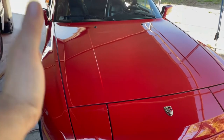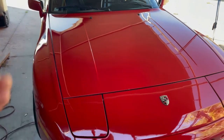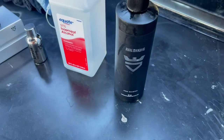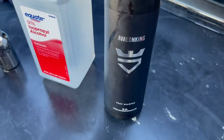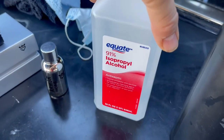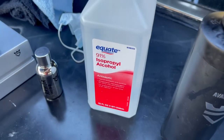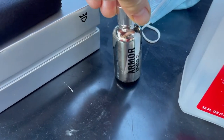So once you've either polished the paint down or clay barred it, which is what I usually do, in this case we did polish the car so we don't need to go back and clay bar it, you're going to want to move on to cleaning it down once again to remove any waxes, residues that still exist on the paint. You can use Avalon King's Prep Shampoo, which is what I did last night, or you can simply wipe it down with some alcohol and a microfiber towel. I did both. I went ahead and cleaned it down last night with this, and I just got done wiping it down with alcohol. And then we're going to go ahead and move on to the ceramic coating.